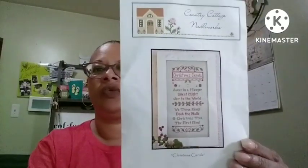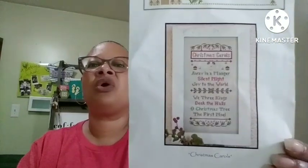I can't find my card. Oh, that's because it's in the bag. I stitched on Country Cottage Needleworks Christmas Carol.